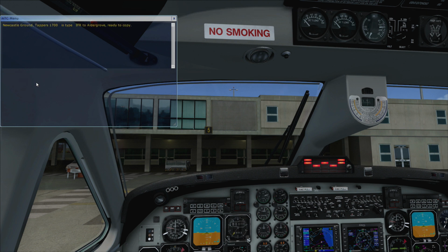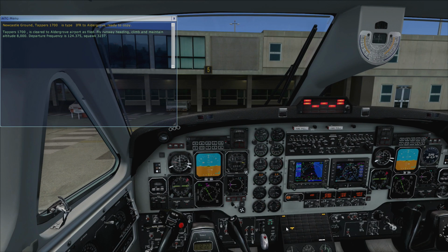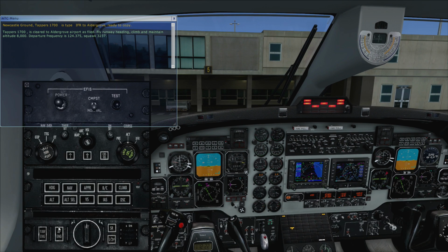Newcastle ground, Tappers 1700 is type IFR Aldergrove, ready to copy. Tappers 1700 is cleared. Aldergrove Airport as filed. Fly runway heading. Climb and maintain altitude 8,000. Departure frequency is 124.375. Squawk 3237.